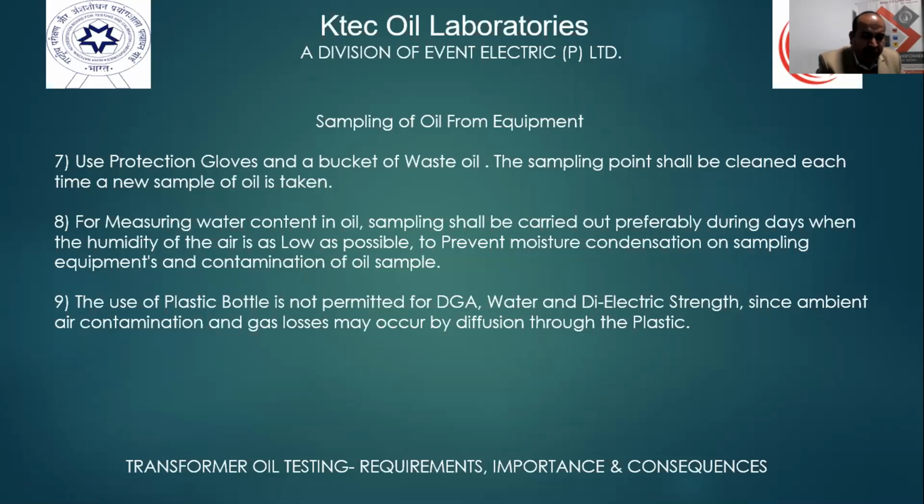But for the other parameters like tan delta, oil resistivity, pour point, density, viscosity, use of plastic bottle is permitted, provided that it is compatible with the oil. Like a high density polyethylene plastic bottle, if we are using it, it is compatible with the insulating oil, so we can use it for the rest of the parameters. But especially for DGA, water and dielectric strength, plastic bottle is not recommended.